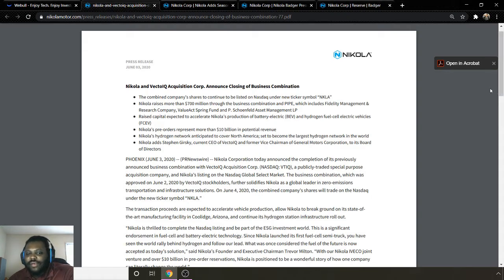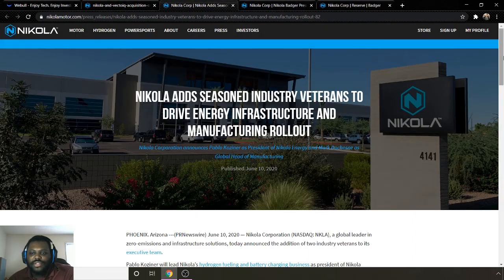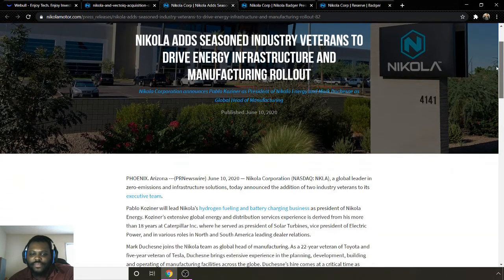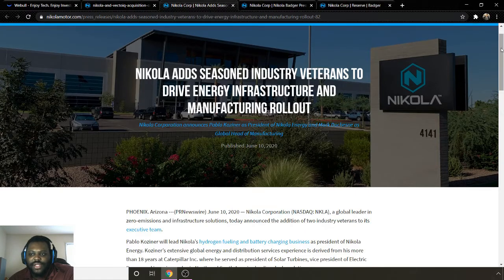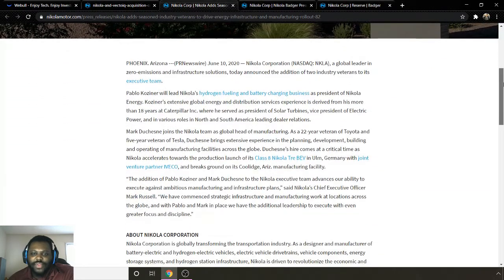Now that it's taken off and is established as a company, what do they actually have going on that will reflect in the share price? So going to some more information from them. This article came out on the 10th of June. And it basically says Nikola adds seasoned industry veterans to drive energy infrastructure and manufacturing rollout. So they've got a nice little picture of their facility here, which is in Phoenix, Arizona.